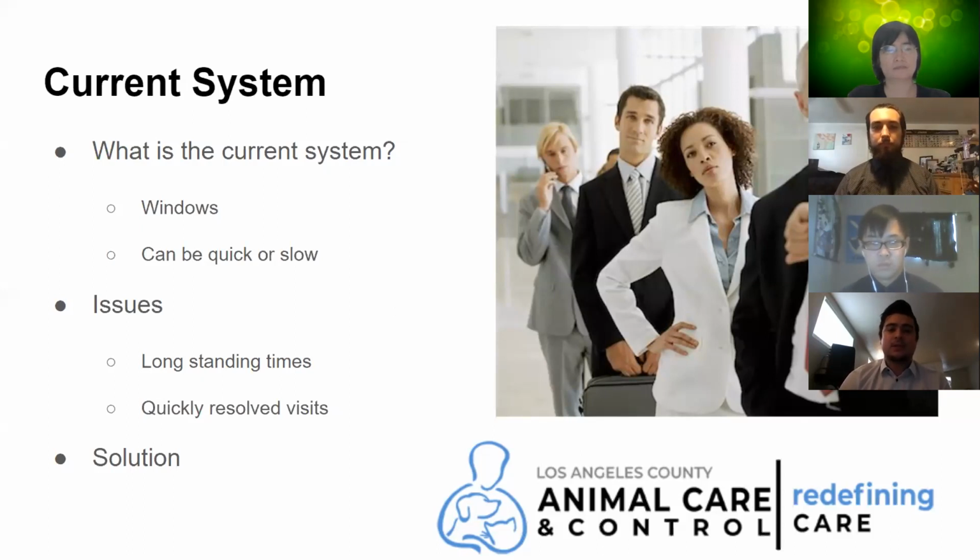The main one is long wait time standing in line. These long wait times cause guests to become impatient or sometimes angry, especially if the reason for the visit can be resolved quickly. For example, many guests come to the care center to visit the animals in the kennels. This is something that you do not need authorization for. However, many folks that are new to the care center are unaware of this and wait in line for the front desk to tell them they are free to go visit. Along with that, many people like the luxury of sitting down or visiting the kennels while they wait their turn.